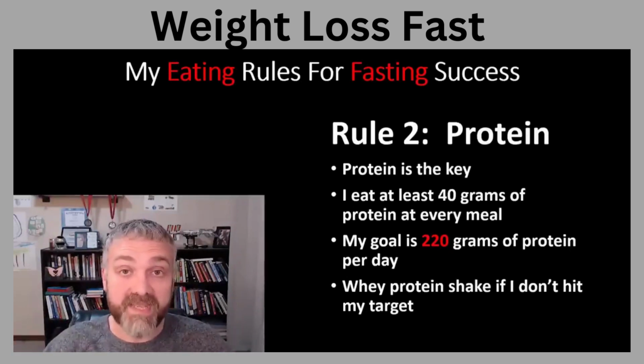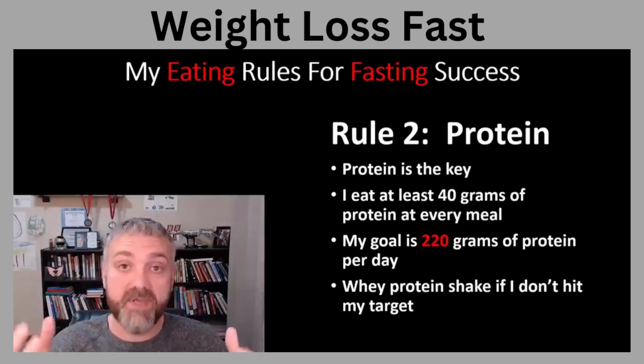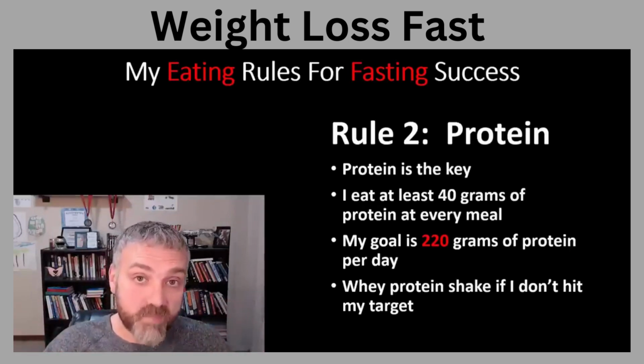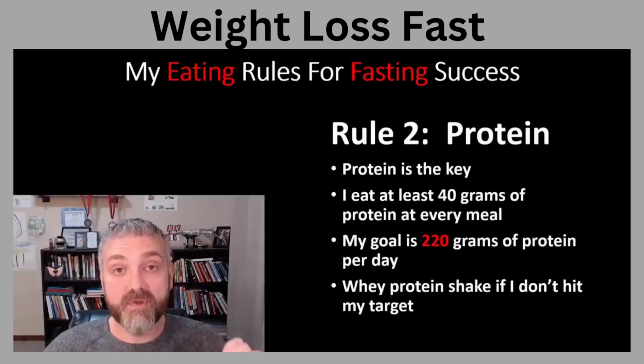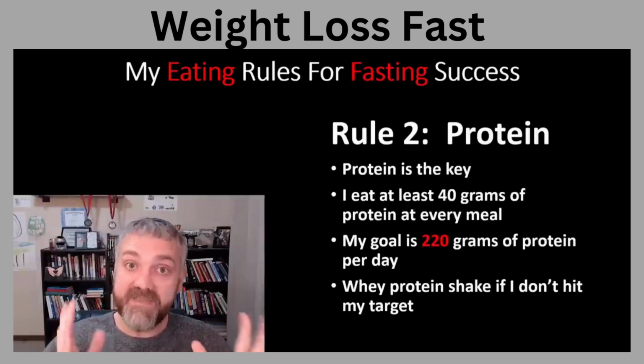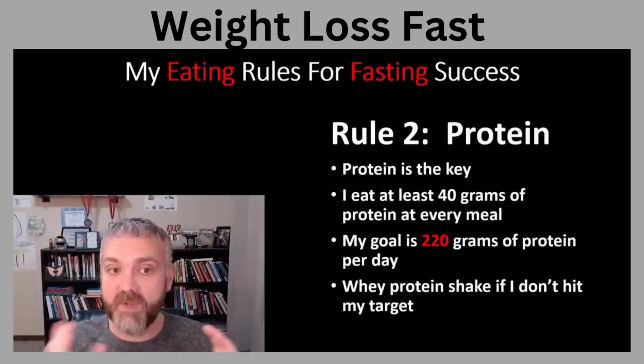Protein keeps you full. It has what's called the highest satiety value of any of the macronutrients between protein, carbs, and fat. Protein also burns more calories because it has a higher thermic effect of food, which means that you use a larger percentage of the calories to actually digest them. So it keeps you full, burns extra calories, and the key for me is it helps to preserve lean mass while you're on a diet.